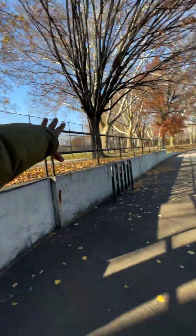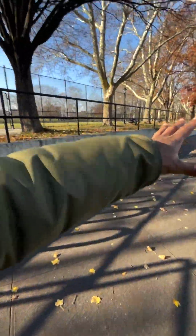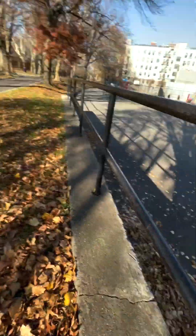I love these rails here, these obstacles, and then there's a little kink in the distance. I love these because of the potential for a ramp, and the floor could not be any better. Honestly, it could not be any better. You put a ramp with a bank to it, or let's say you had a piece of wood on the grass, you can hop to the wood and grind one of these rails, right?